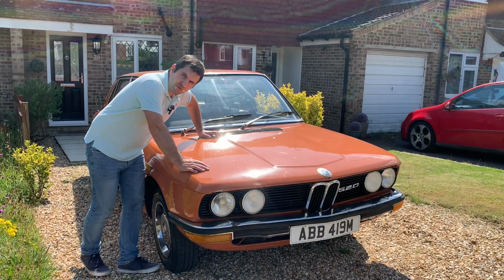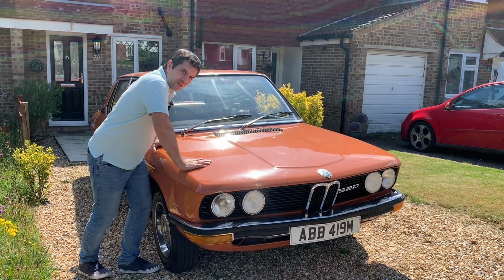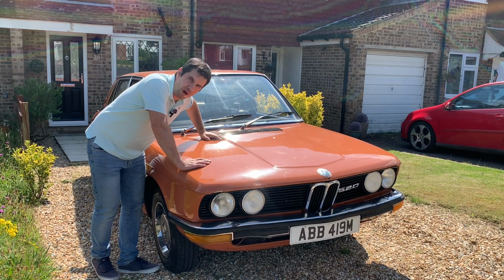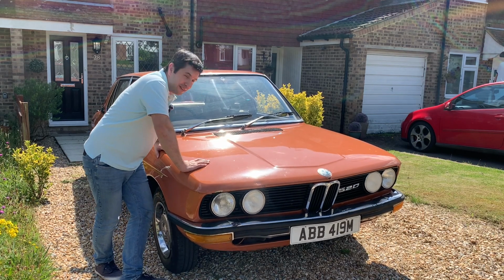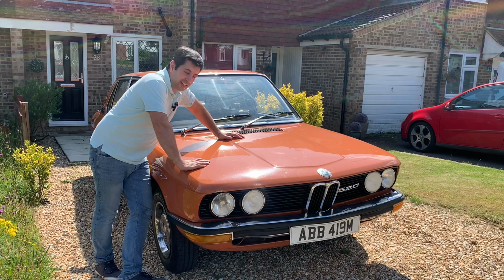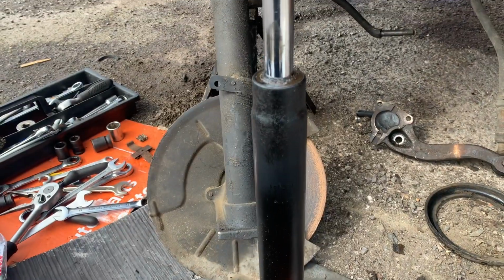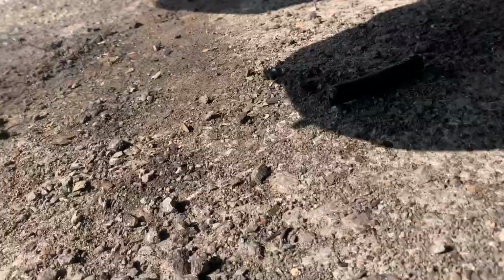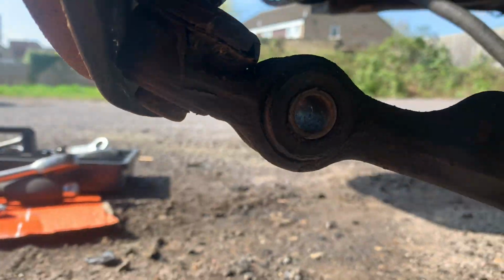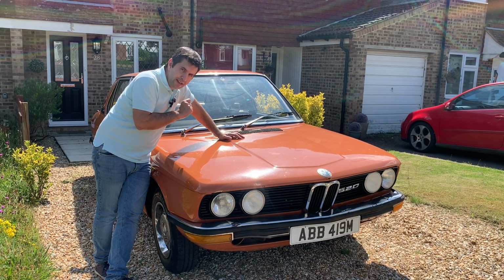Another area of intervention was the suspension, because the suspension before this one was extremely wallowy. It was absolutely horrendous. You think that this is bad? Think again. It was really, really bouncy. But what I've done was actually a simple job. I just replaced the front shocks, replaced all the bushes, the control arms, the control arm bushes, ball joints, etc., etc. The only area that still needs some work is at the rear.